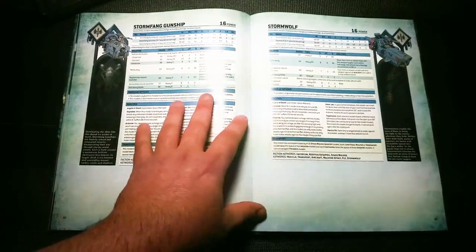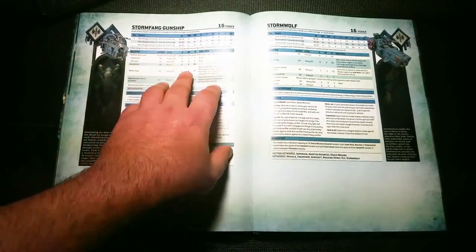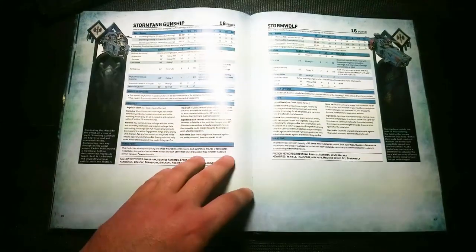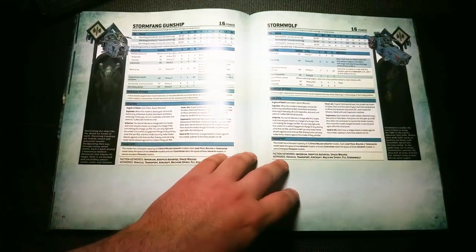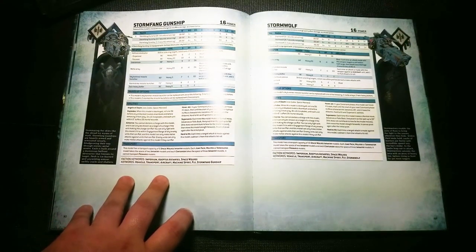I don't know if you're going to want to include one. I do. I like to take the Stormfang. I like to hunt characters with it. I also like to hurt something big right off the bat. Then you have your Stormfang Gunship, Stormwolf. Great units. They're expensive as all hell. I don't know if every player wants to take them, but I sure like to take the Stormfang Gunship in my lists. They definitely have a place.